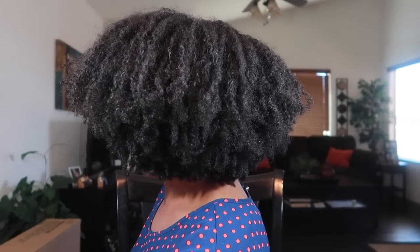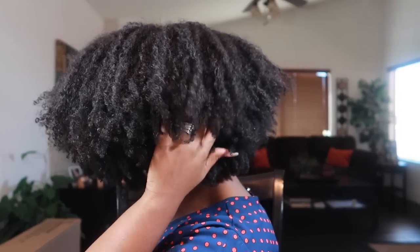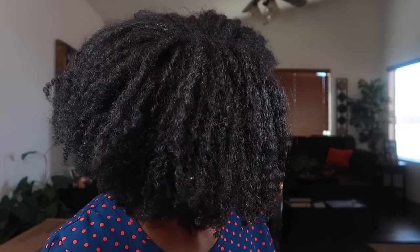Guys, I put a little bit of a blow dryer to this and I'm going to turn around to the side and to the back, okay? My hair is still wet. Right here, that's all wet still. Damp, I should say. It's not necessarily that wet. This is this side.